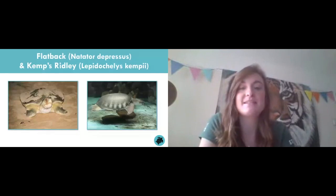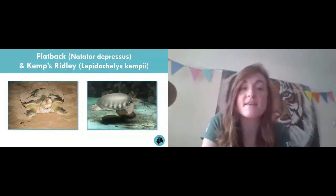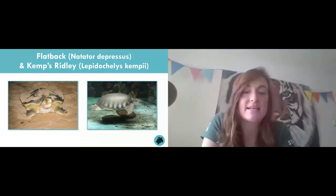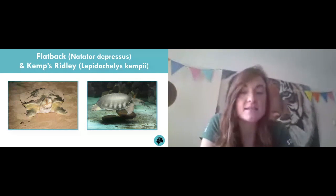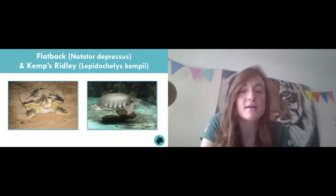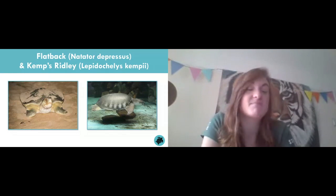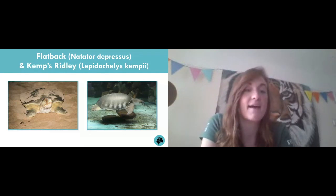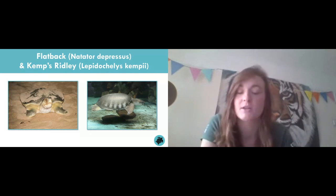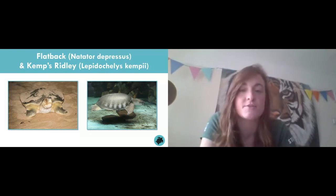So the final 2 species which aren't found in Maldives, there's the flatback turtle. So the flatback is exclusively found in Australia, and they are up to about 90 kilos and 100 centimetres. We don't have a huge amount of information on these turtles, so their conservation status is data deficient. We just don't have enough information on them yet, but they're omnivores, so they eat sort of jellyfish, sea cucumbers, mollusks and various things in the ocean.